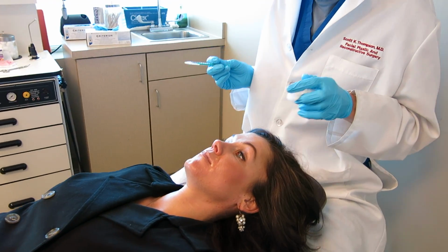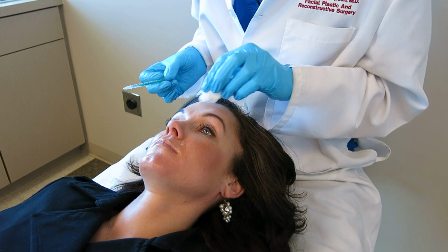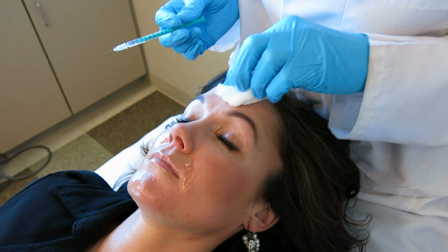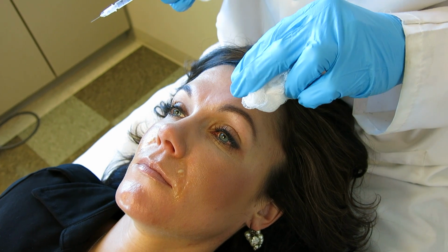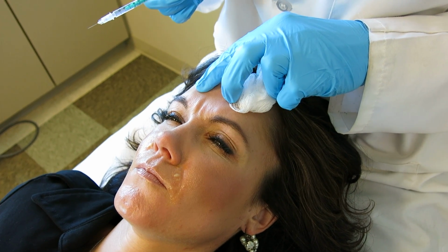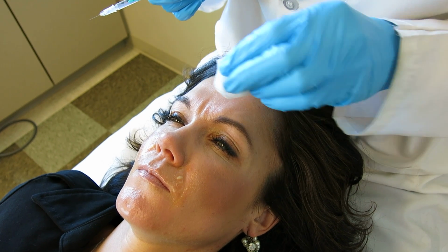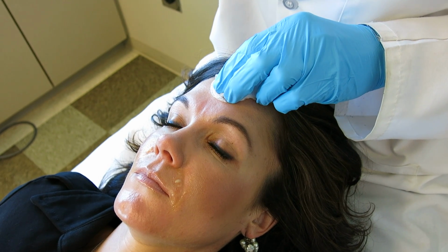Okay, Jill, we're going to inject some Botox here. And the muscle that we're working on today is called the glabella. And the Botox will be injected in about 5 different injection points, and it'll make it so that you can't scowl anymore. Scowl for us. So it doesn't work instantly, it takes a few days, but then when it kicks in, you won't be able to move these muscles anymore and have that angry scowl.